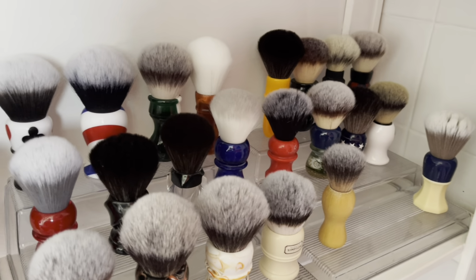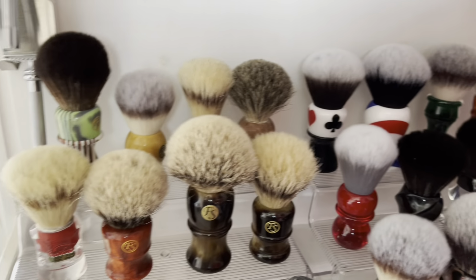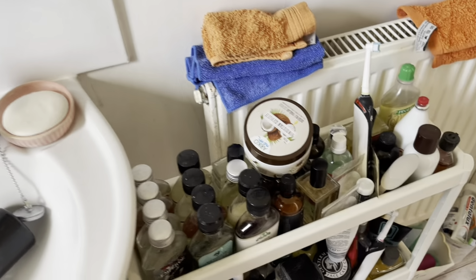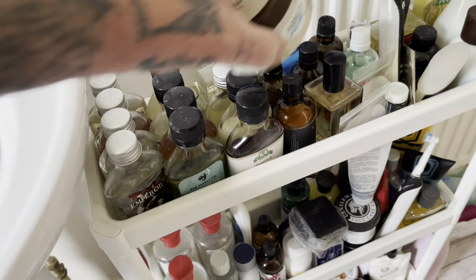Then, got some spaces, look, plenty of room. And then we've got, move across. I've got my splashes. Aftershave. Toothbrushes. We've got my witch hazel and all that, some more splashes, dentist stuff, and some more stuff, Proraso, and all that lot down there. Right, I'm with the shave.